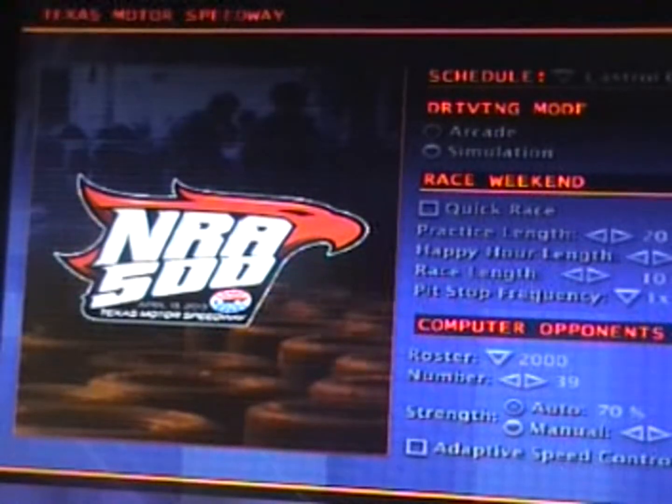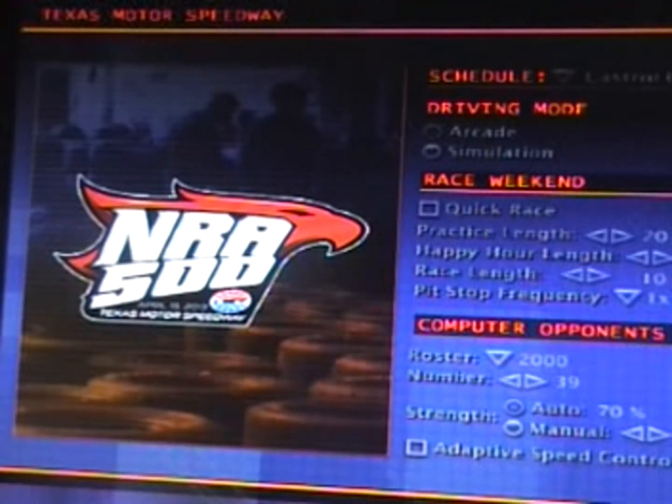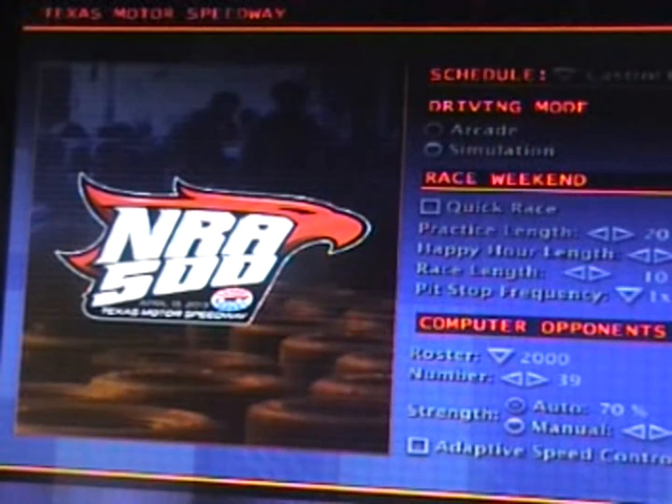So next race on the tour will be the Duck Commander 500 from Texas Motor Speedway. Don't miss it.